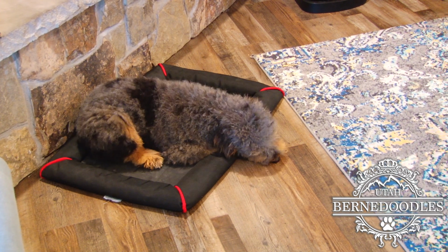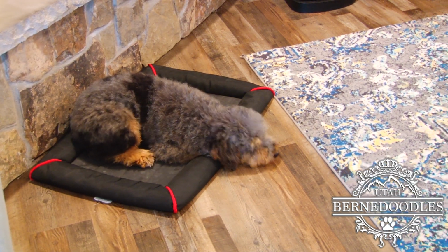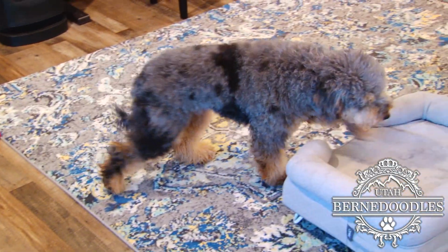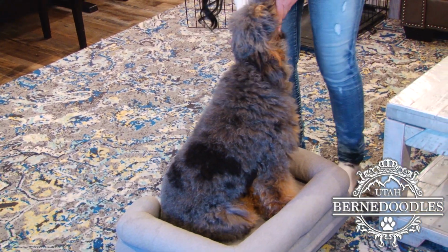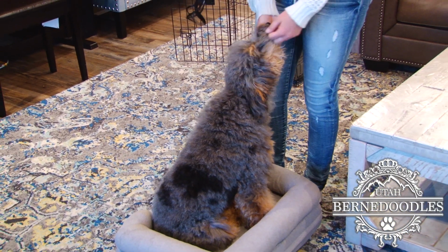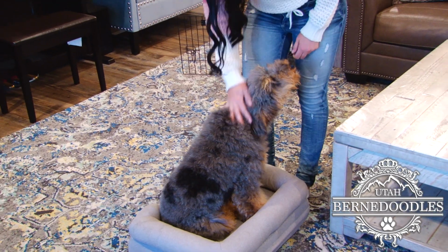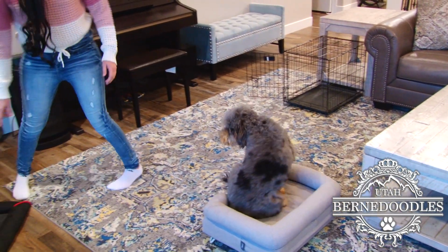Another thing is we expect them to be able to get on an elevated surface. Ruth, come, come on. On command. We do not allow them to get on the furniture. We do expect them to be able to get on things when we ask them to. That does build a respectful relationship between you and your dog. Good girl. Ruth, place.